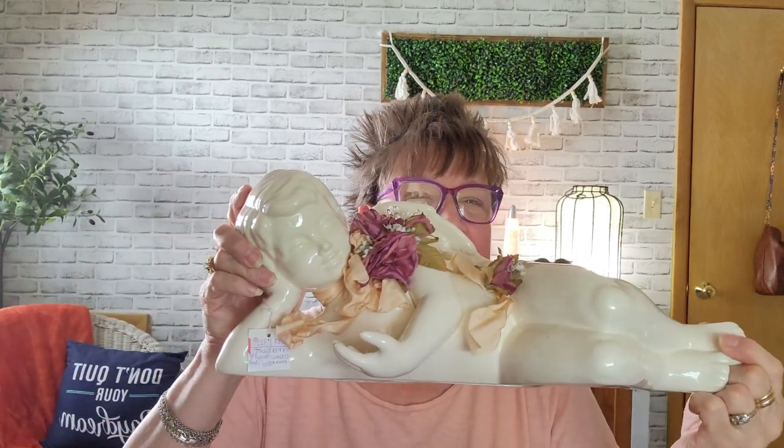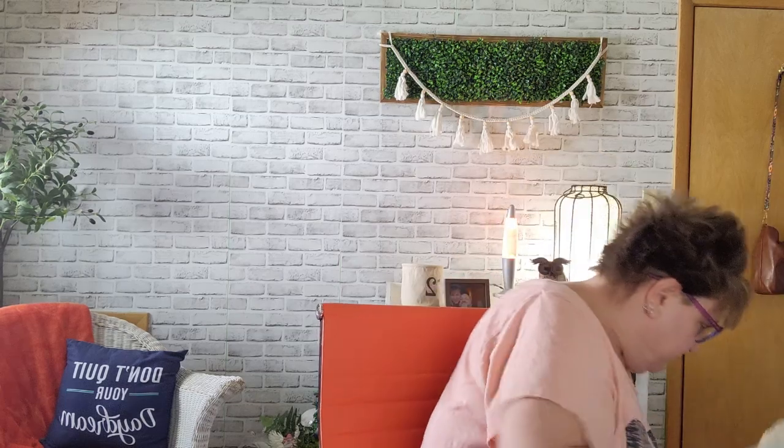I think the only one I have out there now is just like a little small ceramic one. So this will go where the cats were in my booth. And yep, $32. Let's try not to break it.